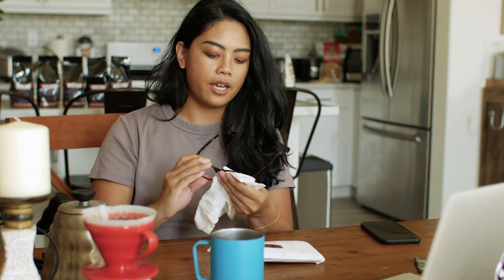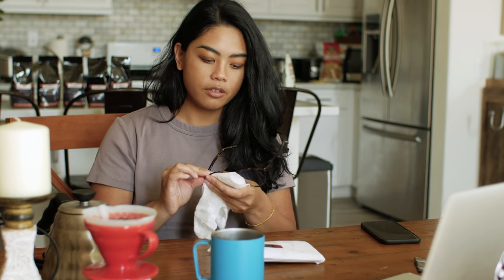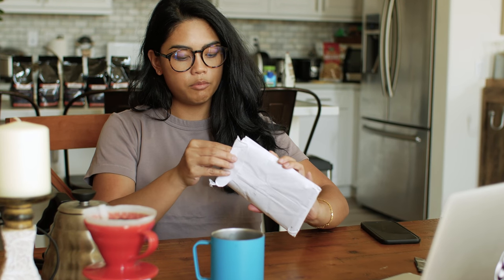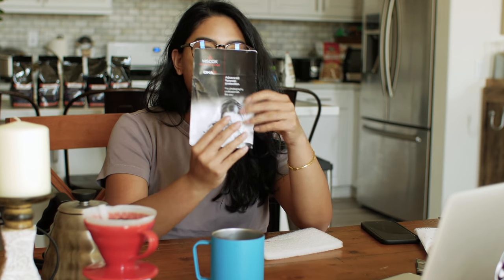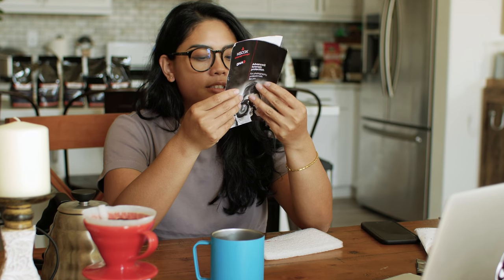And Hiscox, since I've been using them for the past year and a half or so, decided to send me a little gift. And that gift is this that I have here, which is pretty cool, I think. I've been wanting to do one of these for a long time. It's a DNA kit. So I'm not sure what this is.